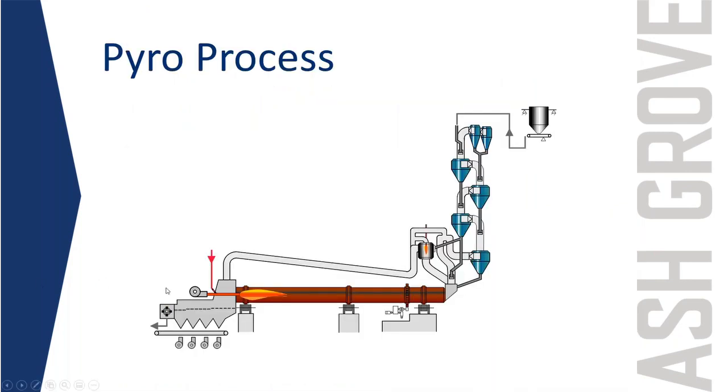This is a picture of kind of the Pyro process. You can see our blend silo in this little diagram here. It blows the material up to the top of this tower, and then these cyclones are just built to transfer the heat from the airstream into the material as fast as possible. So we have hot gases from our kiln. We have a calciner here that has a fire in it. Those hot gases are traveling up the tower as the cool feed is falling down the tower, and we're raising the temperature of that feed.